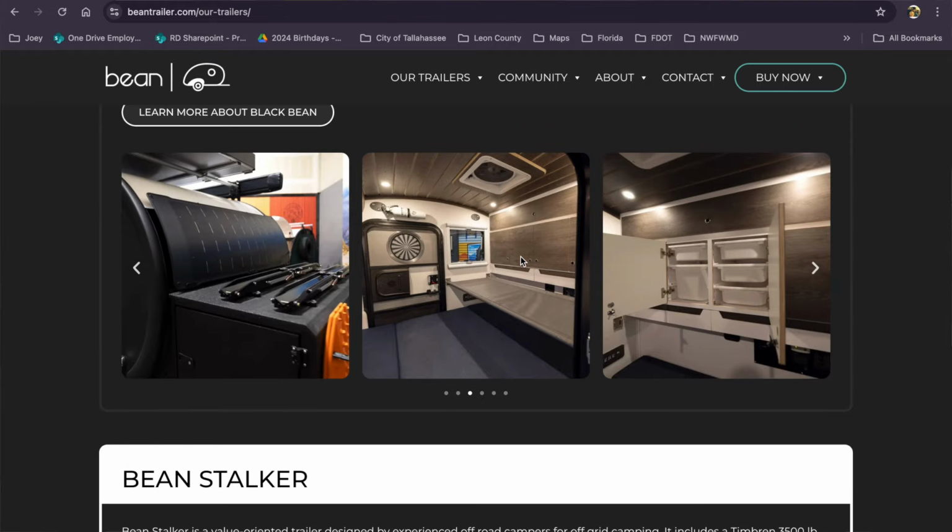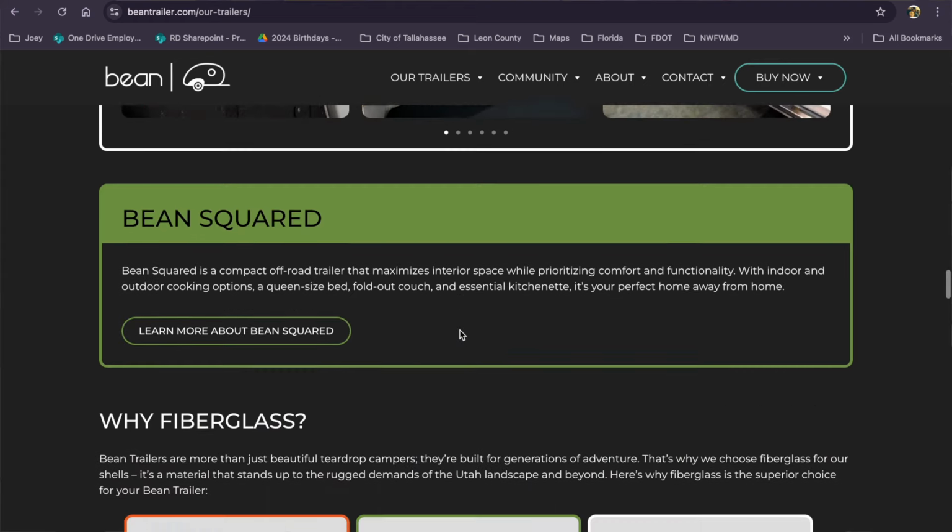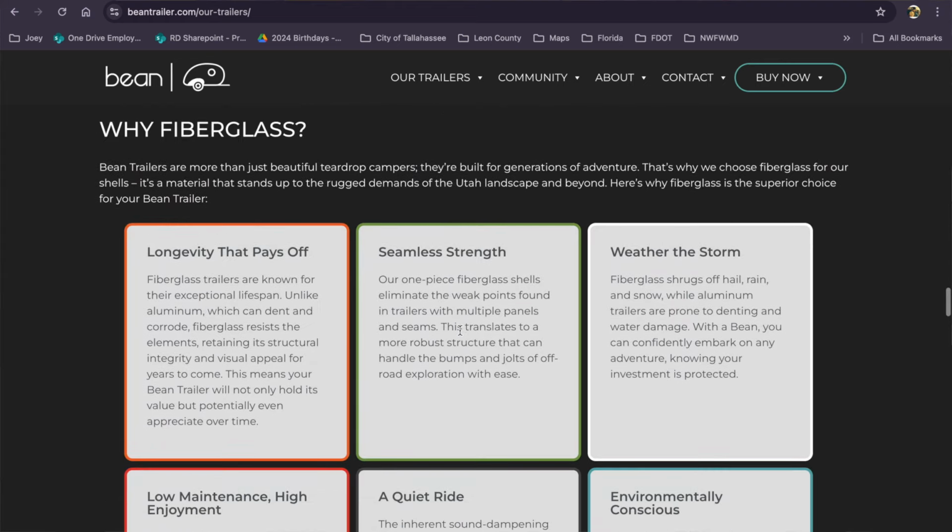The Bean also had a cool feature. Most of them, including the Bean stock, I believe, it's right here on the screen, it has a bunk. So they consider it a dog bed or a kid's bed, but it just clicks in and the 2 people sleep underneath. As you can see right here, it's made of fiberglass, and it has a 1-piece cap that goes over the whole thing.